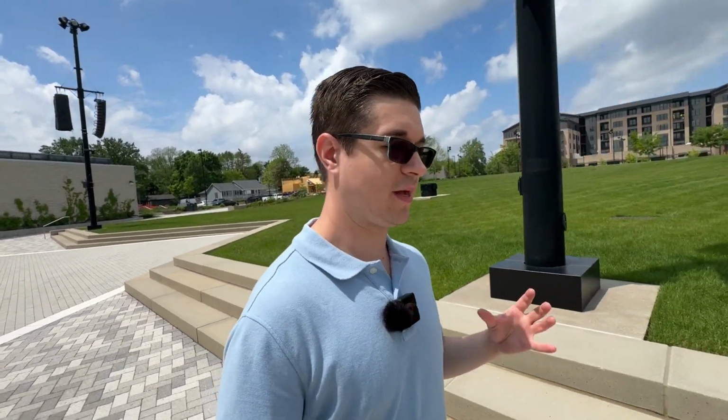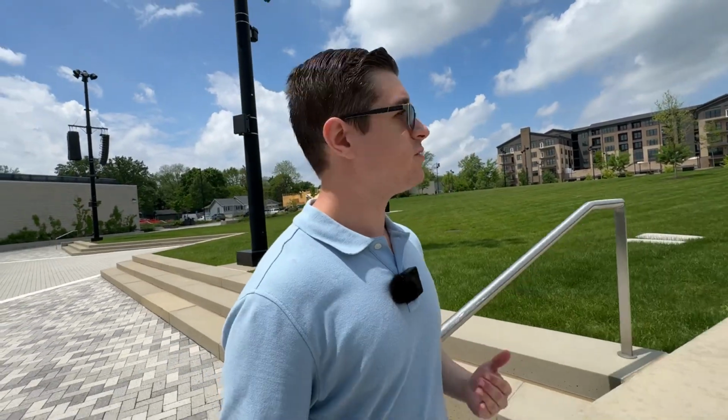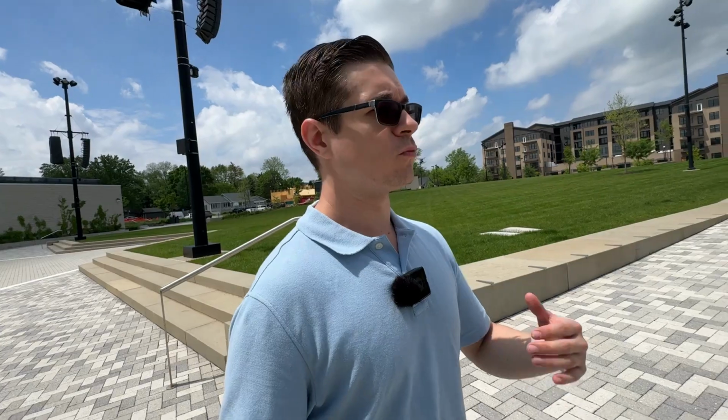So we wanted to show you guys what type of communities Westfield has to offer in the higher price point, especially with a lot of executives moving to Westfield or people who want to upgrade to a really nice community. So let's go ahead and explore these different communities.